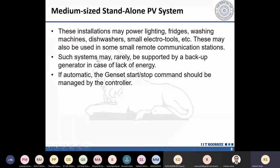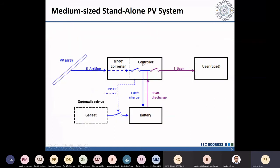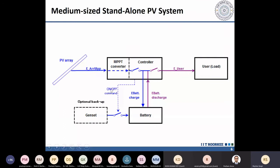And such systems may rarely be supported by a backup generator in case of lack of energy. Because these are usually for small household applications or for small communication applications, this backup is not really common at this particular power level. But if the criticality of the situation demands and if the economics works in favor of that, then a genset might also be available. And if we want to automate the operation of the genset, then that start-stop command should also be managed by the controller, as we can see in this particular block diagram. So this is the second level of our standalone PV system.